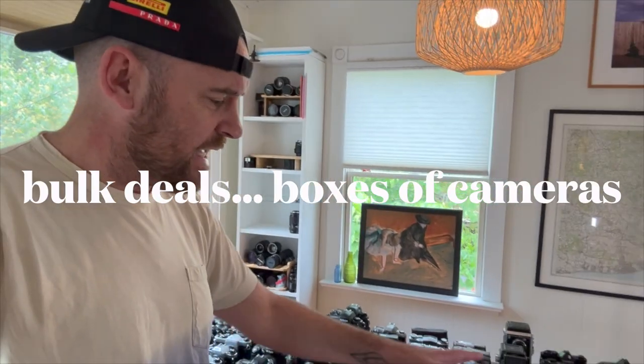So the Minoltas, again, I've got a bunch of automatic lenses for the Minoltas. They're relatively inexpensive. Canon, not so much. I have a 50, I have a zoom, I have 55 to 75. I don't really use the Canon range that much, but I've got stuff for that. So let's have a look and see what we've got.